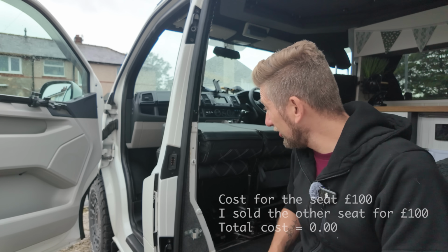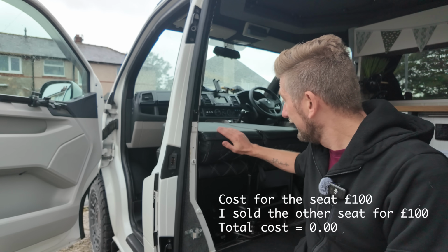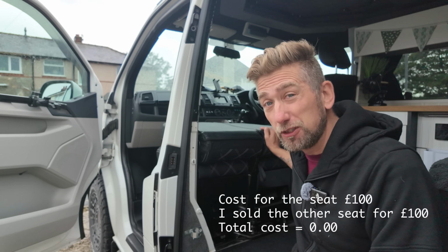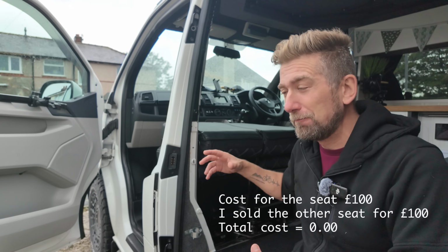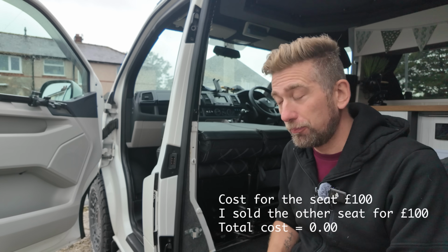After that's done and installed, it's probably one of the easiest big jobs I've done on the van so far. Getting these seat covers back on again was pretty straightforward because I knew what I was doing. When you're doing it for the first time, you're like, oh, where does that go? What does that do? Straight on, no problems at all.